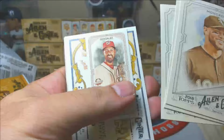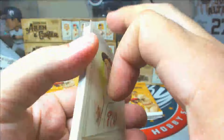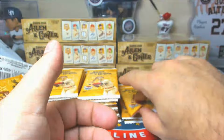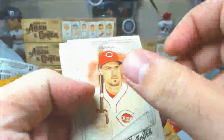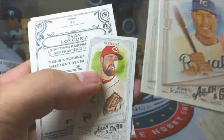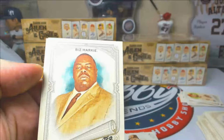Base. Gio Gonzalez, A&G back, mini. Maurer, high number SP. Baseball Superstitions. Base. Nolan Ryan, base mini. Urias, high number SP. Postage required. Abraham Lincoln. Base. Jackson Stevens, mini rookie. Longoria, game used bat relic. That's the Longoria spot there on the board. Base.